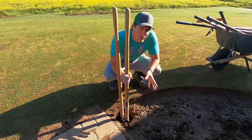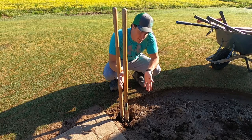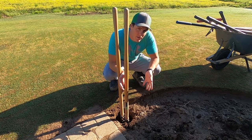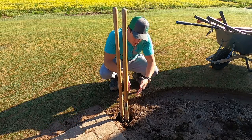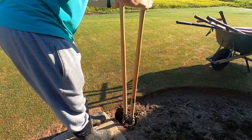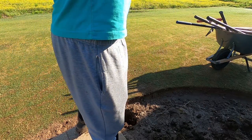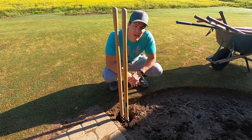When you Google it, the Quikrete website will tell you that the hole is supposed to be 3 times as wide as your post. I'm using a 4x4, so theoretically this is supposed to be 12 inches wide. You're also supposed to go 1/3 to 1/2 as deep as your post. I think we're looking at something like 7 or 8 foot high for the posts.